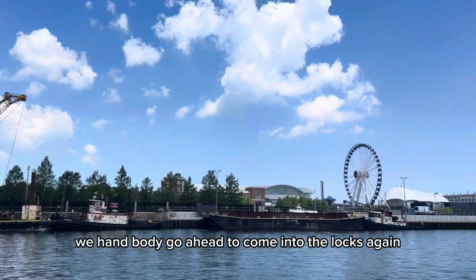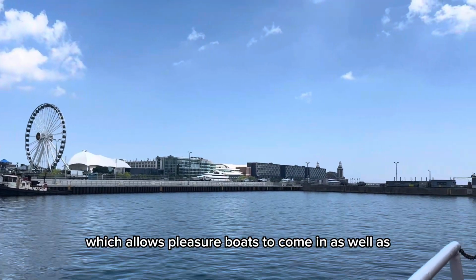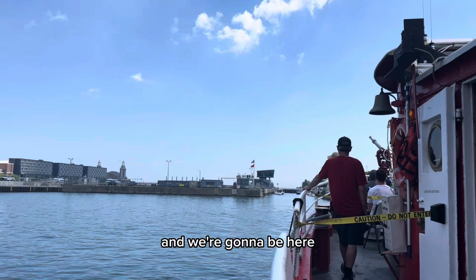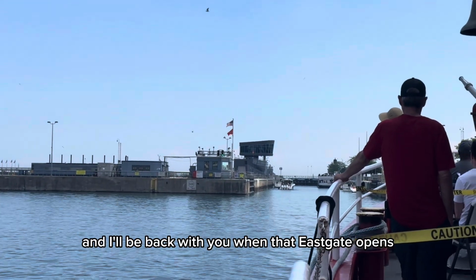So guys, we have the go-ahead to come into the locks again. Now we have the green light here, which allows pleasure boats to come in as well as commercial vessels such as ours. We get the yellow light, but we can go in on the green as well. It's going to be a repeat of what we did going down the river, and I'll be back with you when that east gate opens.